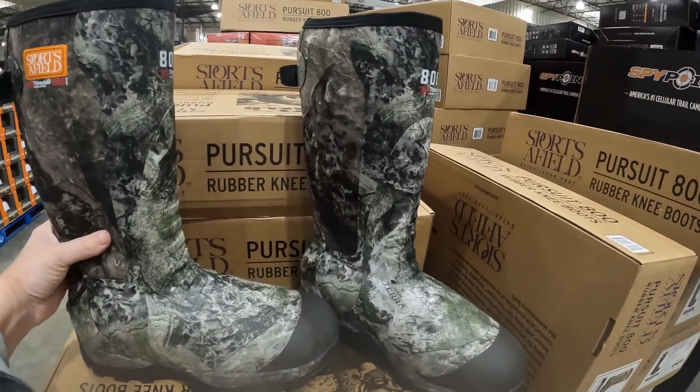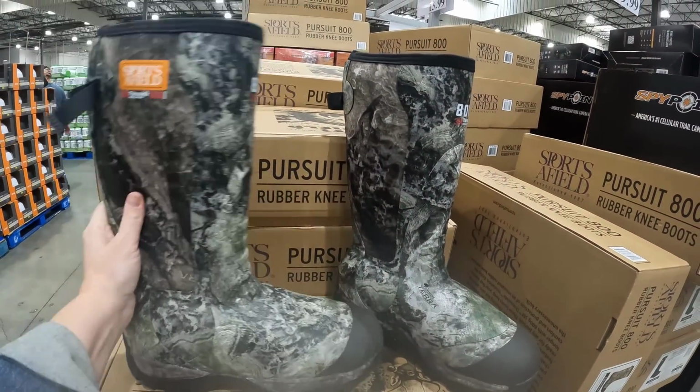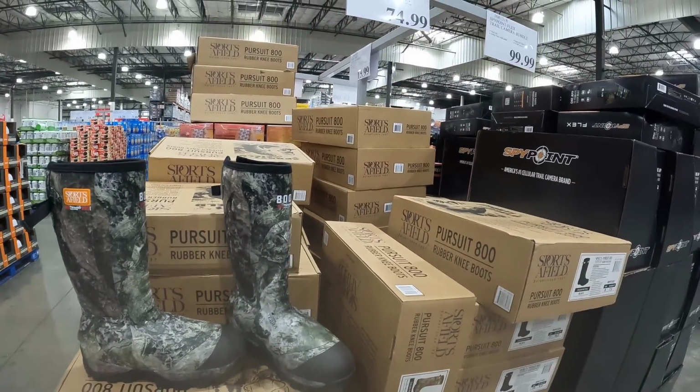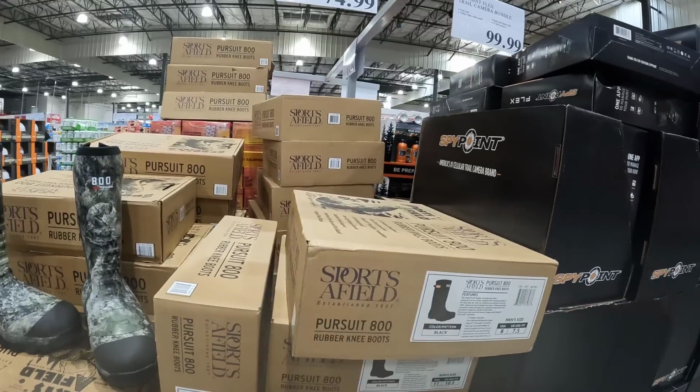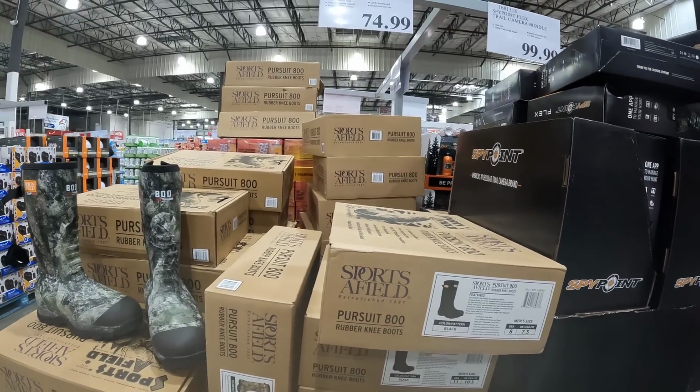Mark likes these boots. Thinsulate 800s for $74.99. I think that's a good deal. I'll have to ask him how much he just paid for his. He just got a new pair. But he bought them at Cabela's.